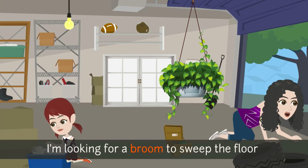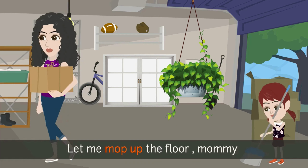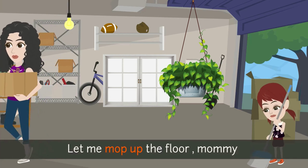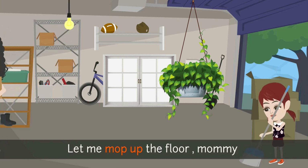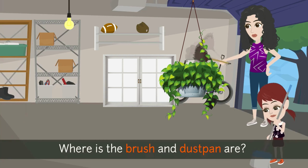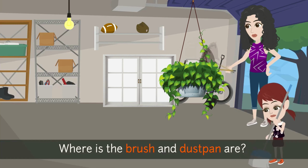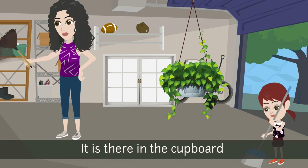I'm looking for a broom to sweep the floor. Here it is. Let me mop up the floor, Mommy. Pick the dust up and put it in the dustbin. Where are the brush and dustpan? It is there in the cupboard.